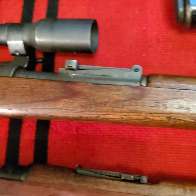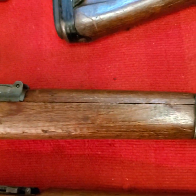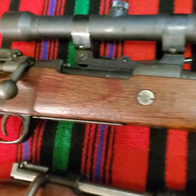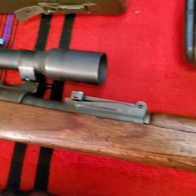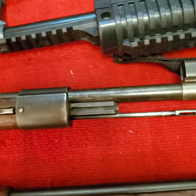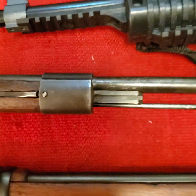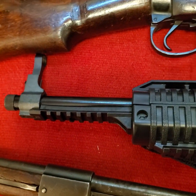They are not matching numbers as far as the scope to the rifle, but it is an original 98K with an original scope, mount and base, and it's a beautiful thing. We're going to shoot this some this summer when we get a chance up at the property. This is probably one of my most fun finds.